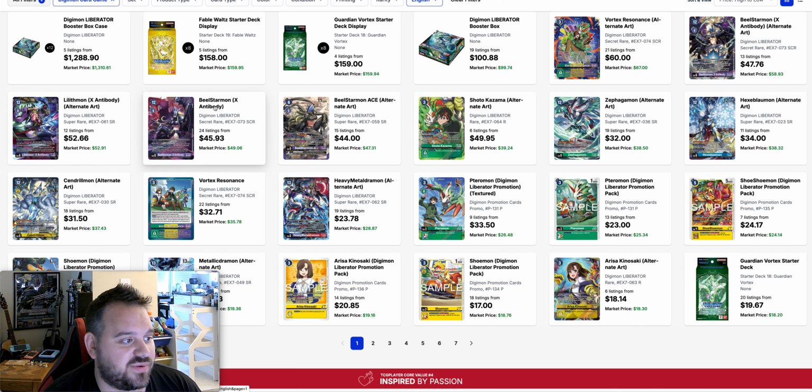Then we have, what we got here, Milestone at 45. Yeah, that's a little bit under. So the disparity between the secret, and we actually pulled two of those. None of the alts. We pulled one Vortex Resonant alt, so that was nice. Milestone Ace 44. Again, we pulled one of those. That's pretty good. Shoto, and Zephigamon. We pulled a bunch of those.